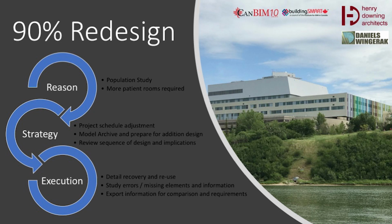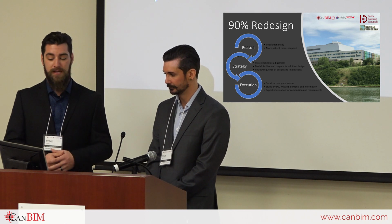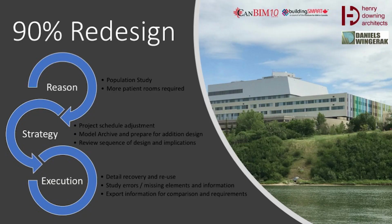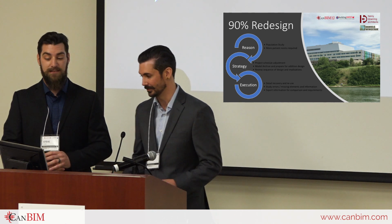So with this stop work and the 90% redesign, we needed to come up with a strategy model-wise of how we were going to handle that. What were we going to do to add all of this space? We developed a reasonable schedule for the work order. We did a save as of our models to hold all of our design intent that was there. We didn't really know where we were going to go from there, if we were going to lose information as we moved forward. And we developed a workflow for sequence of design and analyzed the different implications to structure and mechanical systems. And I can't quite remember what the schedule implication was there, but I know it was relatively tight. It was really tight. For redesign, yeah.